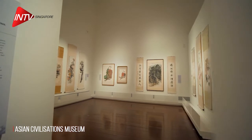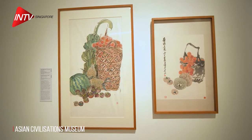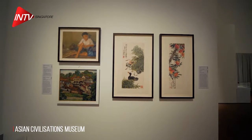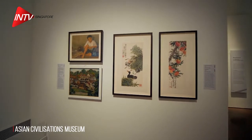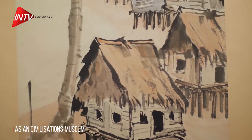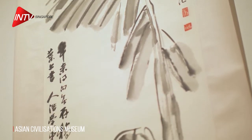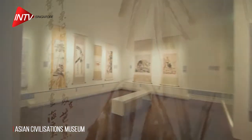The most classic example of this kind of adaptation, which we call today the Nanyang style of art, is Chen Chong-sui's Kampong scene, where he uses the Chinese ink painting techniques that he was trained in Shanghai, and combines them with the Western perspective of naturalism and realism in art to depict a very local scene, a scene that's very distinctive to this region: kampong wooden stilt houses framed by two coconut trees, and it gives a very peaceful seaside atmosphere and feel.